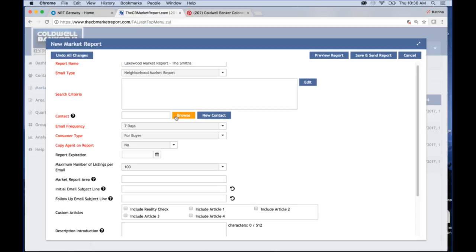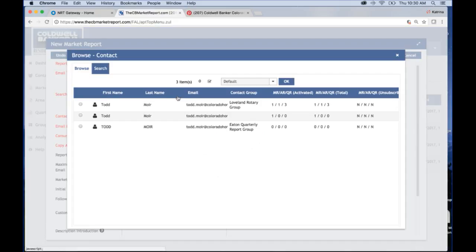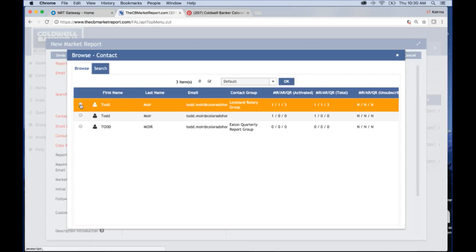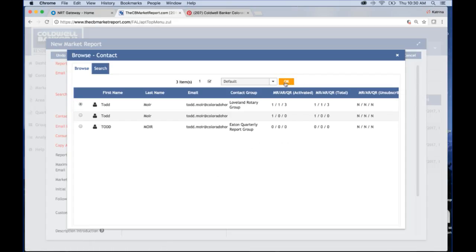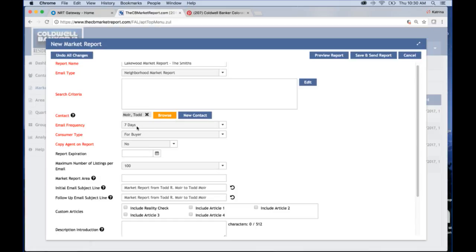You're going to click on Browse next to Contact, and you're going to find your name, yourself as the contact in this particular case. Obviously, as you start to set up reports and set up contacts, you're going to add multiple contacts into this system for your people to start sending reports to.